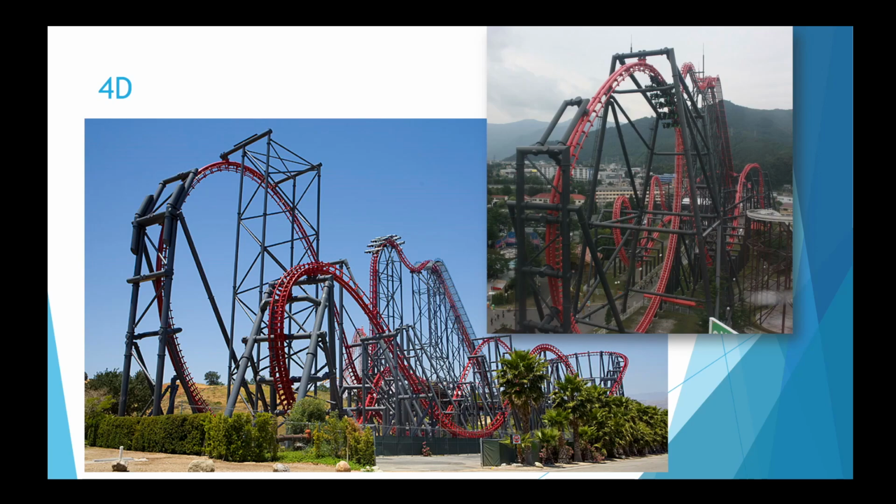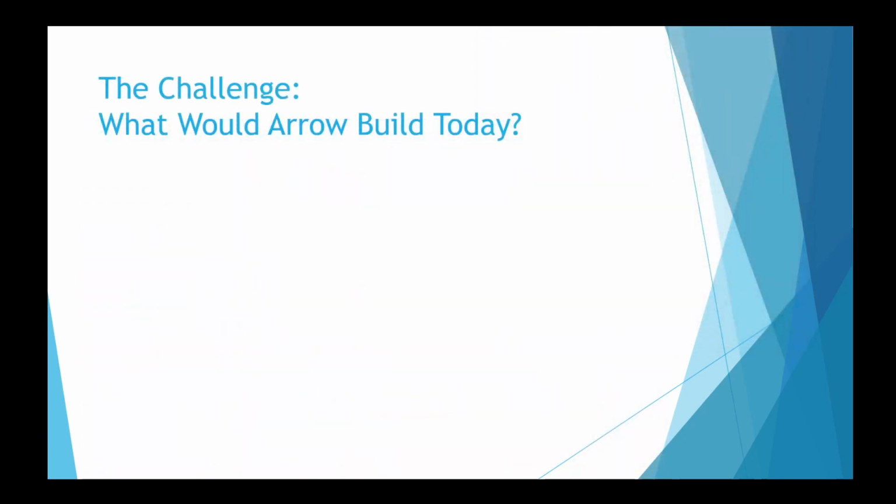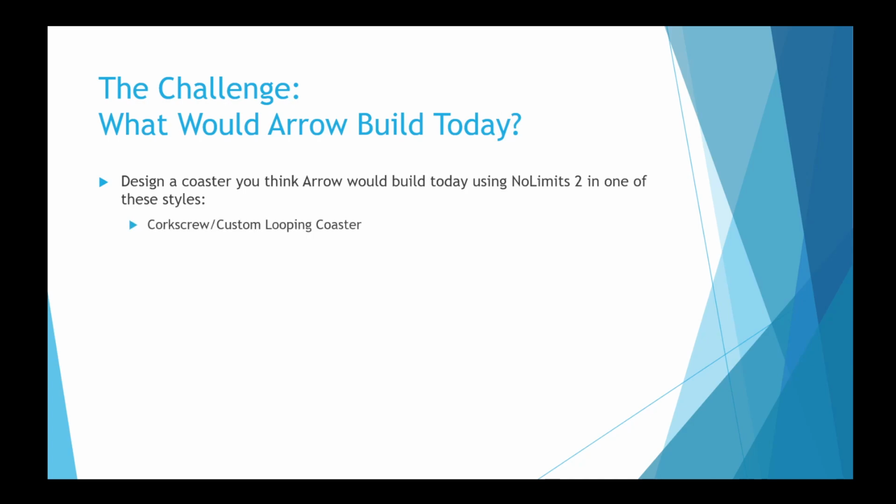So that brings us to our challenge. Thinking about all of this, what would Aero build today? What we want you to do, design the coaster that you think Aero would build today using NoLimits 2 in one of these styles. You can use corkscrew or a custom looping coaster style. You can make something that looks like a mine train or special coaster systems. And of course, those are something like Gemini at Cedar Point or Excalibur at Valley Fair.